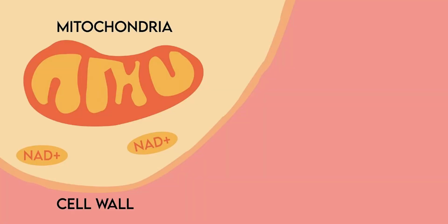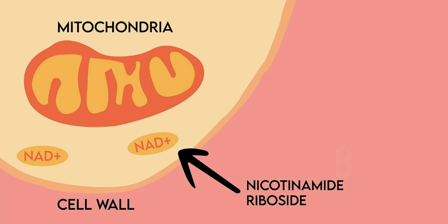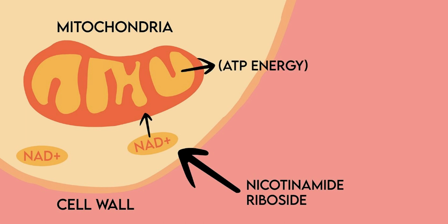This is a greatly magnified illustration of part of a cell. NAD needs to be activated by two forms of vitamin B3, called Nicotinamide Riboside mainly, but also with some nicotinamide. The activated NAD+ then enters the mitochondria within your cells. Now the mitochondria can produce energy in the form of a molecule called ATP.